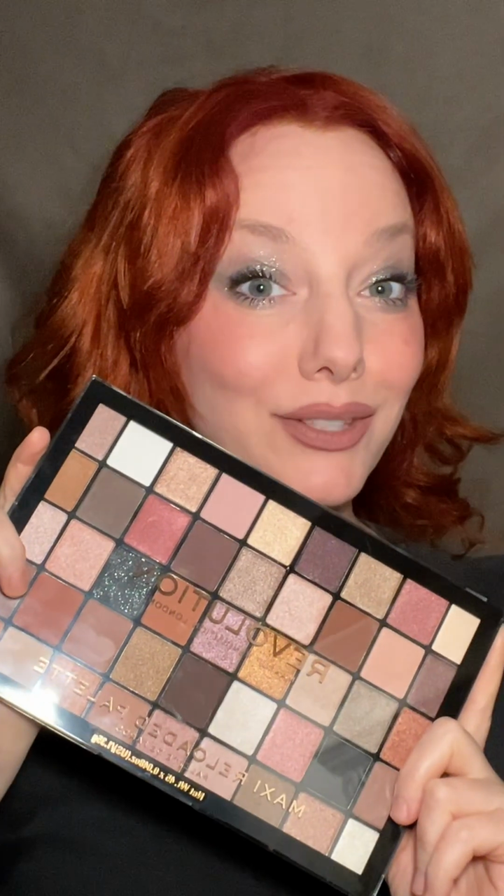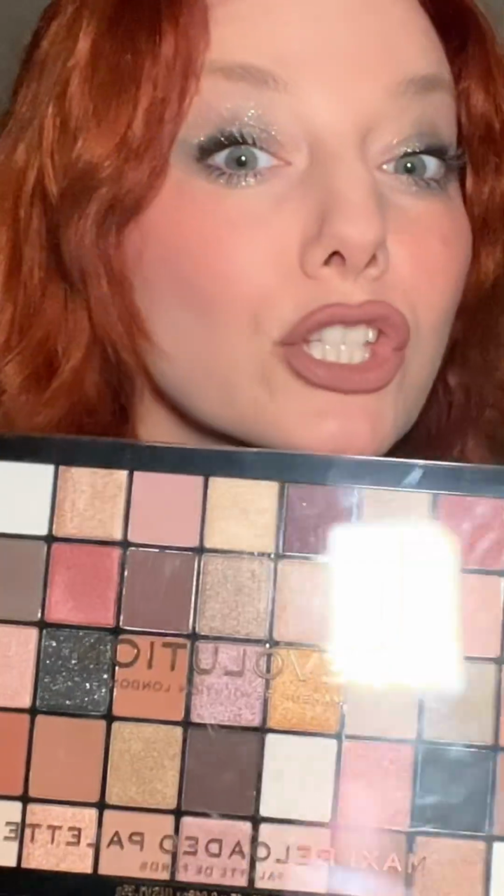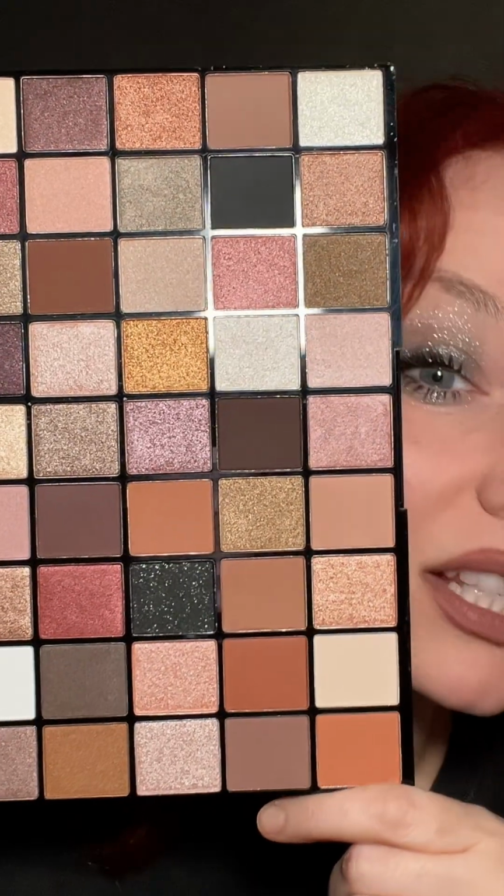My dream palette has arrived. Let's swatch and find out if it's actually my dream palette or if it just looks like it's my dream palette. Look at these colors. I'm so excited to finally swatch this with you. I've been waiting. It's been like 3 weeks.